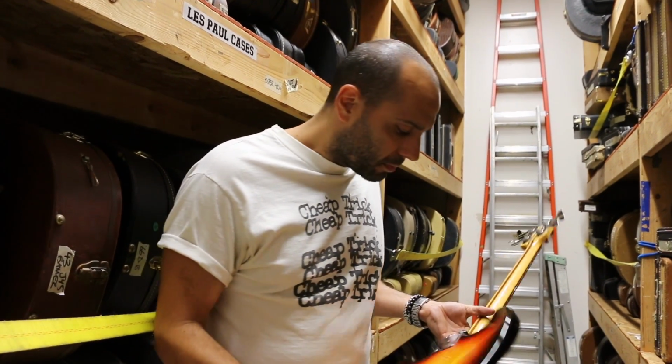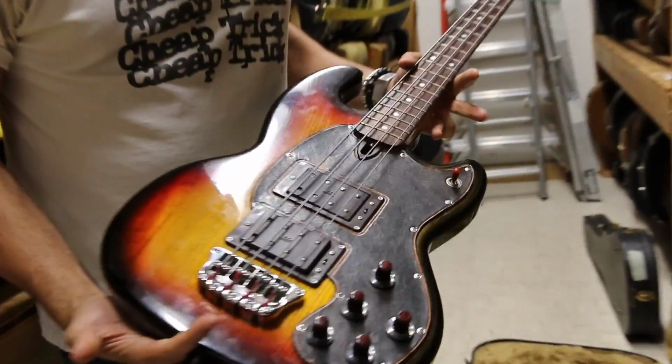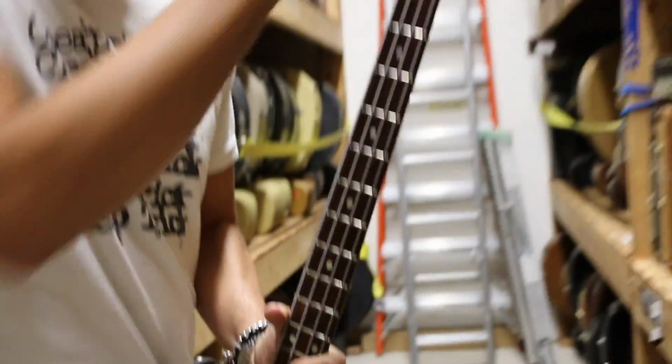Now, after that is when Wal basses really started to become a thing. That's when you start seeing Chris Squire with them and Geddy Lee with them and Flea and Justin Chancellor from Tool. A big part of the Tool sound is the Wal bass. But these JG custom ones are really the first basses ever made under the Wal name.